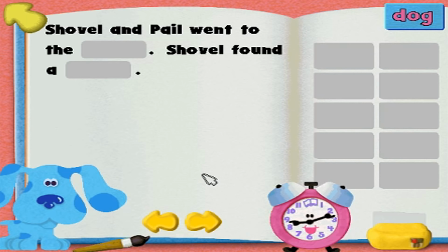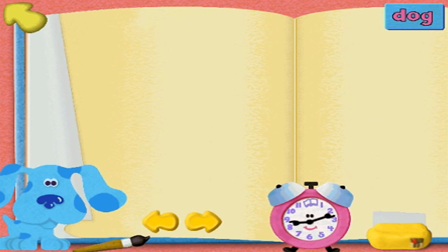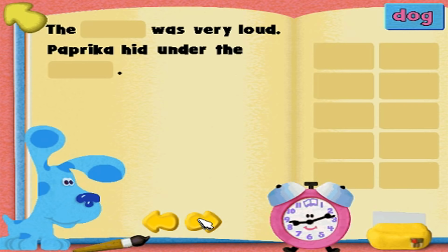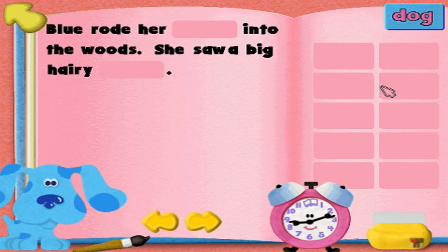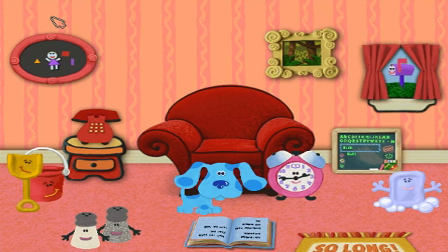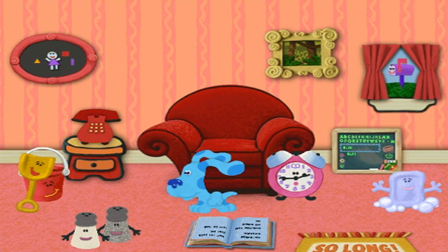Look, Blue. We have a word for your word book. That's a pink word. Guess which page it goes on. You can put a word there. Dog, you can use that word in Blue's story, or you can save it in one of these spots.